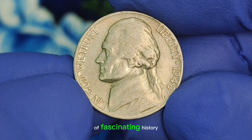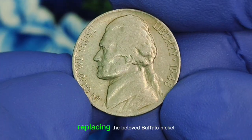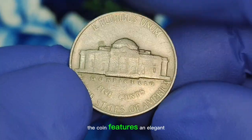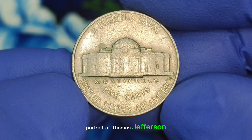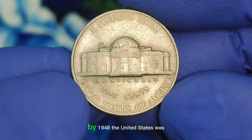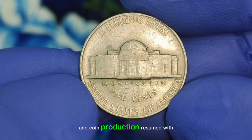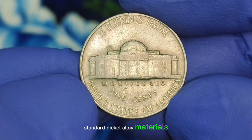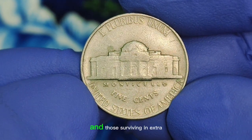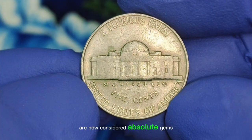Let's start with a bit of fascinating history. The Jefferson nickel series began in 1938, replacing the beloved Buffalo nickel. Designed by Felix Schlag, the coin features an elegant portrait of Thomas Jefferson on the obverse and his iconic home, Monticello, on the reverse. By 1948, the United States was recovering from World War II, and coin production resumed with standard nickel alloy materials. However, many 1948 nickels were circulated heavily, and those surviving in extra fine or better conditions are now considered absolute gems.